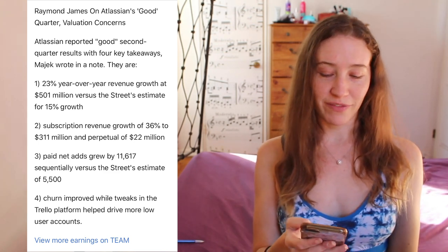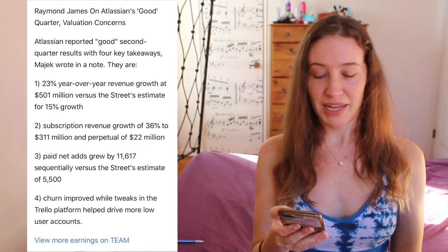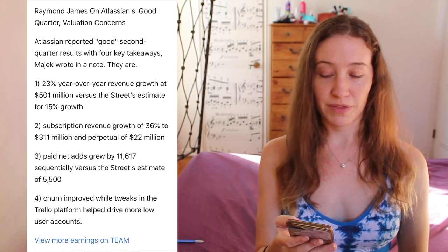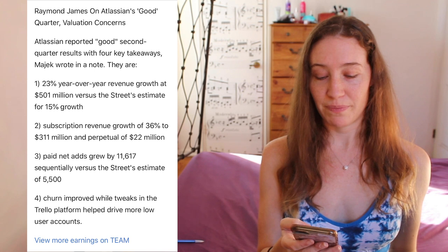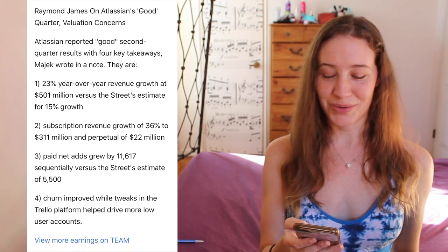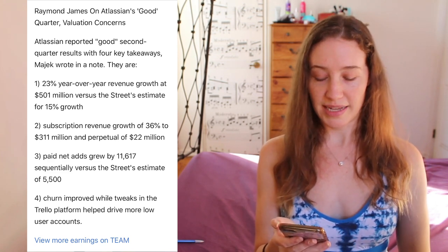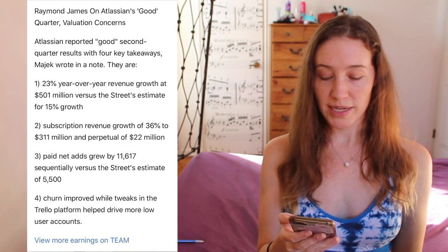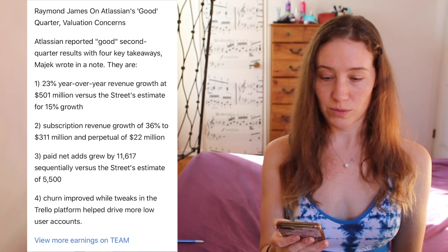Number one, 23% year-over-year revenue growth at $501 million versus the estimate of 15% growth. Number two, subscription revenue growth of 36% to $311 million and perpetual of $22 million. Paid net adds grew by 11,617 versus the Wall Street estimate of 5,500. Churn improved while tweaks in the Trello platform helped drive more low user accounts.